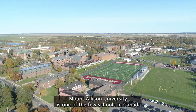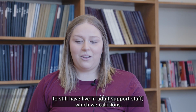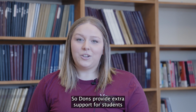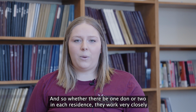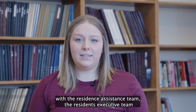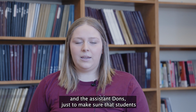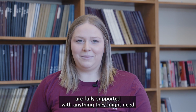Mount Allison University is one of the few schools in Canada to still have live-in adult support staff, which we call DONs. So DONs provide extra support for students, and they're always there no matter what the students might need. And so whether there be one DON or two in each residence, they work very closely with the residence assistant team, the residence executive team, and the assistant DONs just to make sure that students are fully supported with anything they might need.